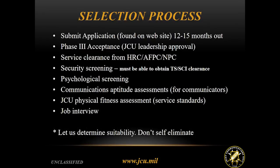Selection process. So we like to start taking a look at our applicants when they're 12 to 15 months out from their rotation date. And so the way that it starts is you'll go to our website, www.jcu.mil. You can get a ton of information on the unit and what we do there. And from there, you'll click on the link to apply to the unit. You click on the link, download the application package, and fill it out. The application's about 33 pages long, okay? It's pretty intense. It's very in-depth.